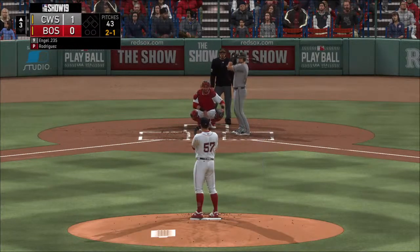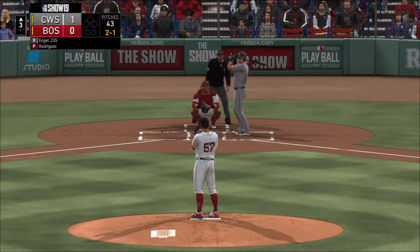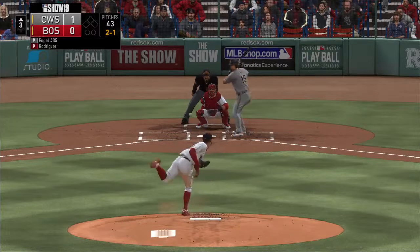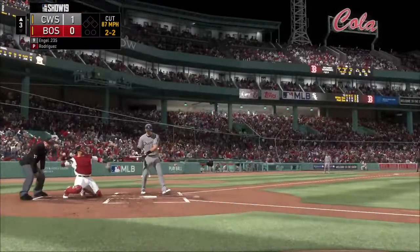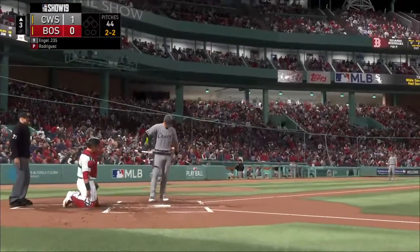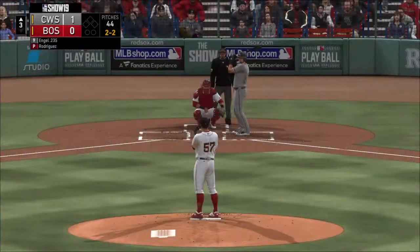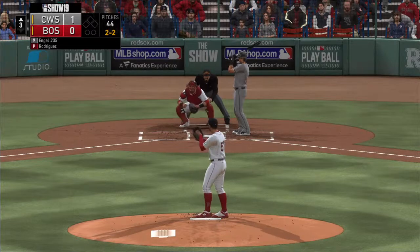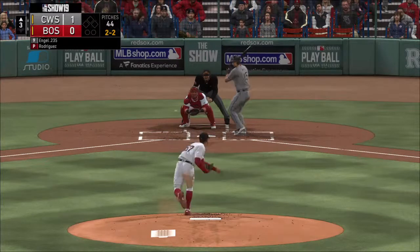And this ball runs away for ball 2. 2-1. Swing and a miss, strike 2. I think he'll be frustrated with himself about that swing. He was in a good hitter's count and ended up chasing one out of the zone. Now the count's even again.